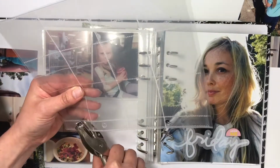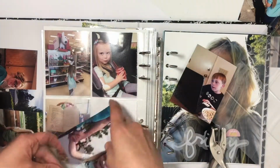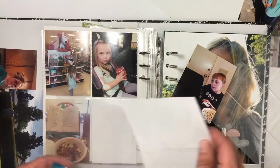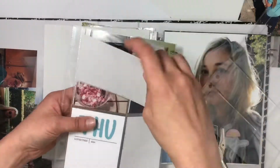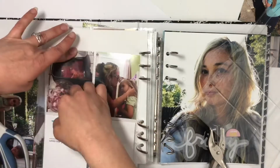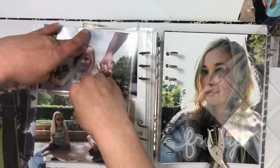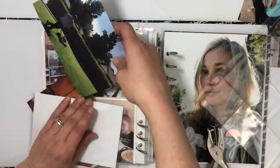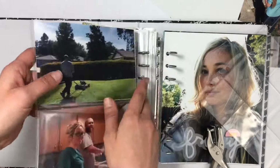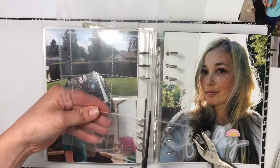And for this one, I'm making another page protector, this time a 2x2 page protector, and I'm cutting off one of the sections because we went to the park and there were a lot of photos. But I'm going back and I forgot to add this photo of my son doing homework. Another hand-holding photo with my daughter, my husband, and I doing yard work, and then that super cute one of my husband and I doing dishes. My son captured that.